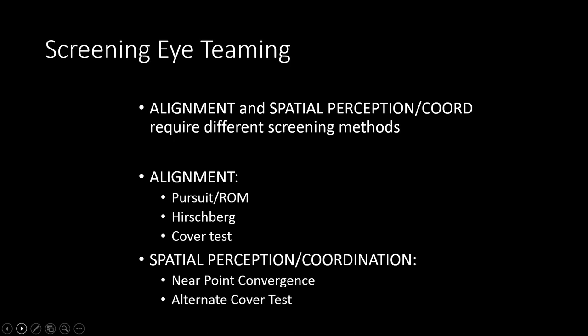When we screen for eye teaming, looking at alignment is a little bit different than looking at the spatial perception or coordination sources of double vision. So when you hear a patient complain of double vision, it's important to look at their alignment, and it's also important to look at their spatial perception and coordination. That requires some different screening methods.